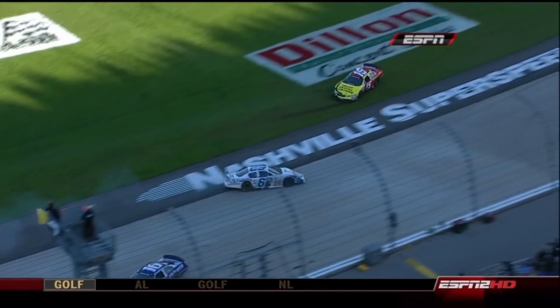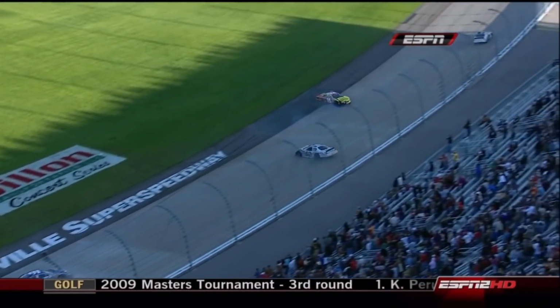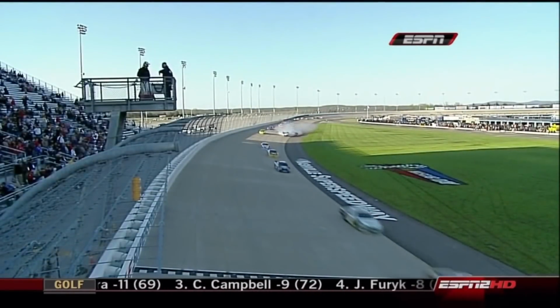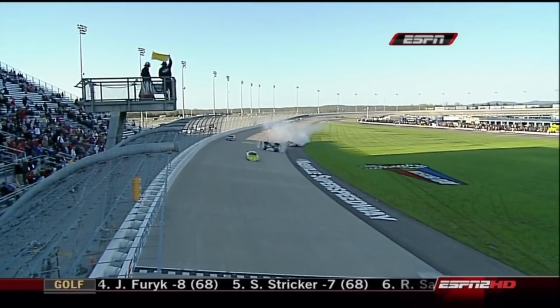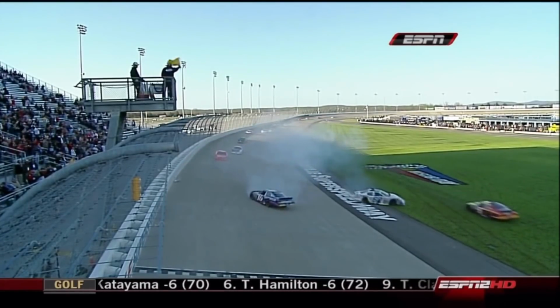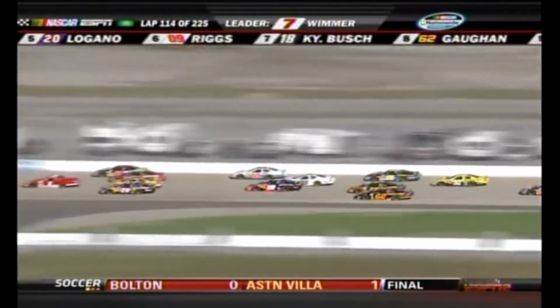There is the 16. He's already turned around. That all happened in front. Now, where's Joe Nemechek? Oh, right there. Gosh. Who got in? And it was the 16 with a Stenhouse. Gracious. He ends up going over. That's not going to work. It's not going to work.